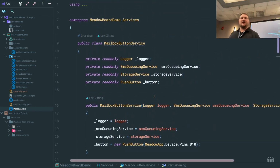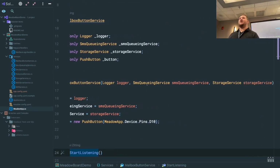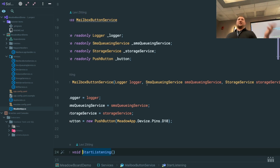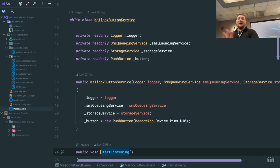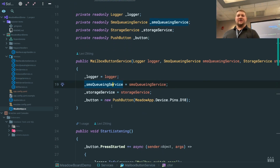So this mailbox button service, right here, this is the constructor for it, and this is the IOC container in action. In the constructor, I just specify the classes that I need access to, and that IOC container is going to take care of giving them to me, and I don't have to manually instantiate even this class and provide it all that information. So I grab a couple other services, a logger, this SMS queuing service. One thing I didn't talk about is I implemented a queue so that every time the button gets pressed, it adds an event into a queue so that the SMS messages are always sent in order and it doesn't try and overload itself by sending too many at once. And then the storage service is also used in here.